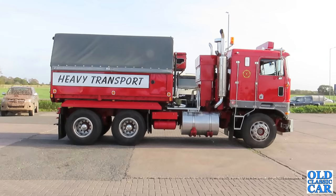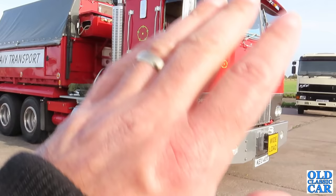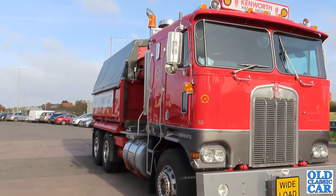Well, I think everyone that's taking part on this particular road run around the Horseshoe Pass and Llangollen, they've all headed off now, so I think we'll probably do the same. I'm assuming the Kenworth and the ERF over there aren't taking part today, so it's fantastic to see this old girl.